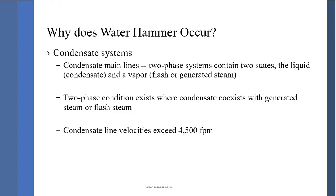Condensate line velocities can never exceed 4,500 feet per minute. So the thing is that at steam lines, we go up to 10,000 feet per minute. But at condensate lines, we only want to be at 4,500 feet per minute. The other thing with condensate lines, we need to design them. If you're not going to have a proactive steam trap maintenance program, then we have to upsize the condensate lines for the additional steam that's going to be allowed to flow into the condensate line so we don't exceed 4,500 feet per minute.